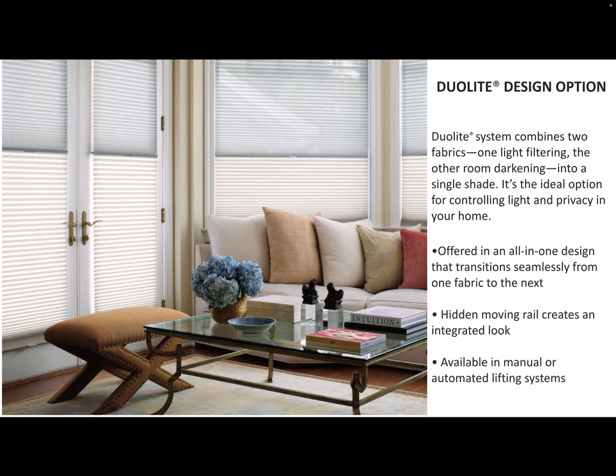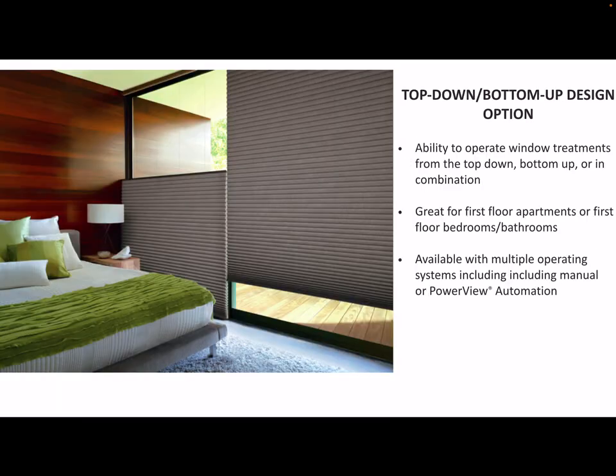So our next design option is top down, bottom up. If your customer does not want a Dual Light, but still wants to have privacy and see outside, we can offer them a top down, bottom up version. So the shade opens from the top to the bottom or from the bottom to the top. Okay, you still have that moving rail in the middle to separate and make sure that you have the ability to see outside and still have privacy.